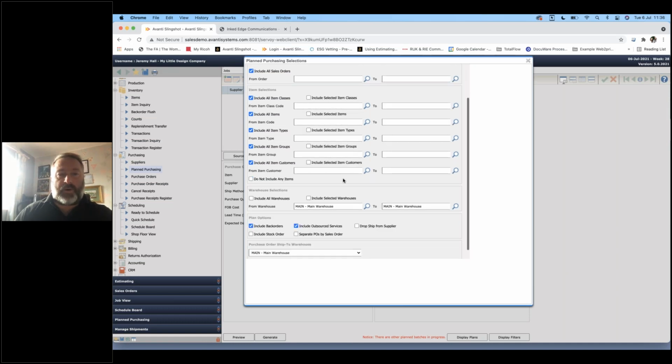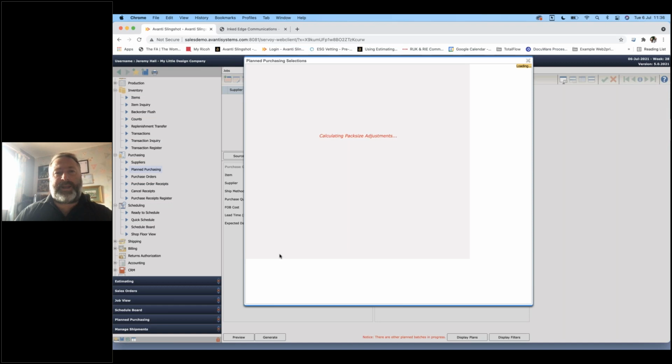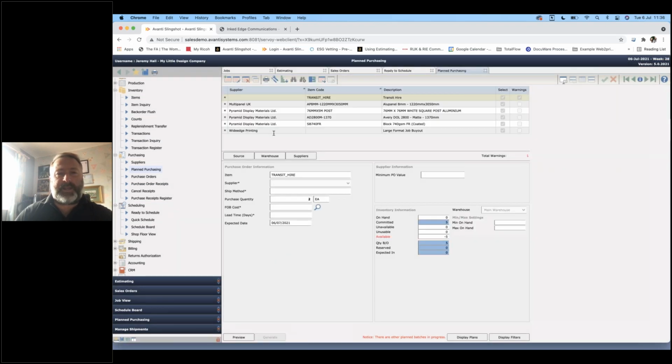So I'm going to leave all of my filters on, and I'm going to create a new plan. That plan now that's been created here is telling me that for all of the work that we've currently got in progress in the business right now, I need to order from these different suppliers these items. So it's helped me out in that I don't have to go running around looking. It's told me exactly what I need.